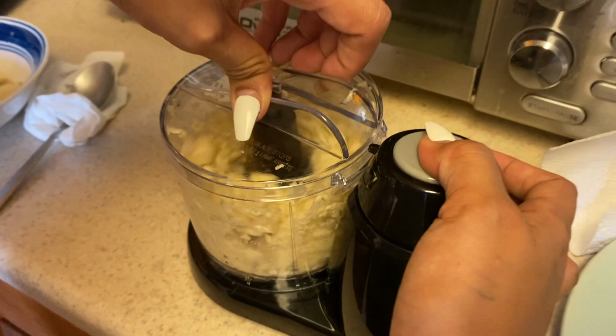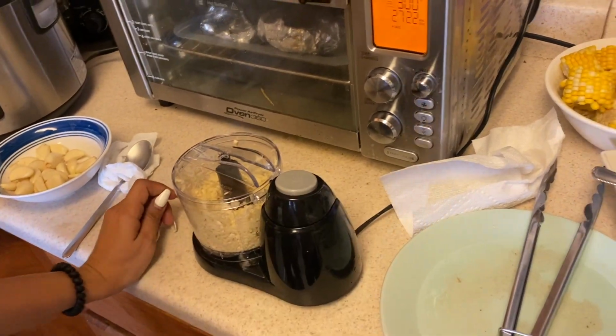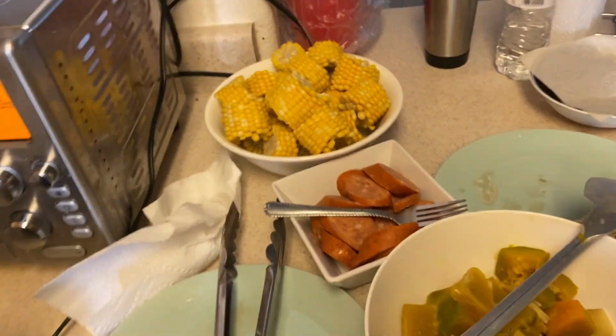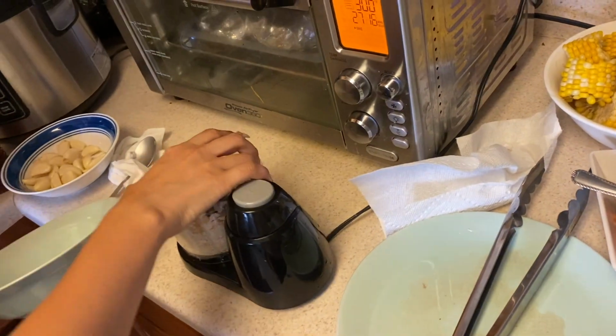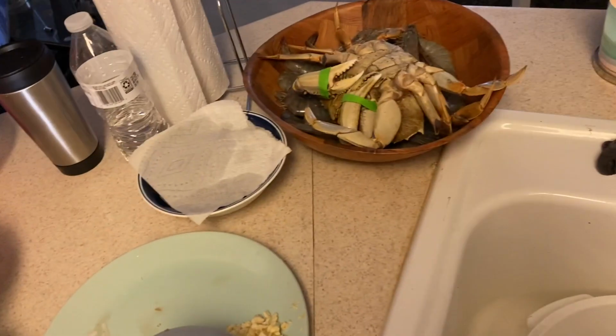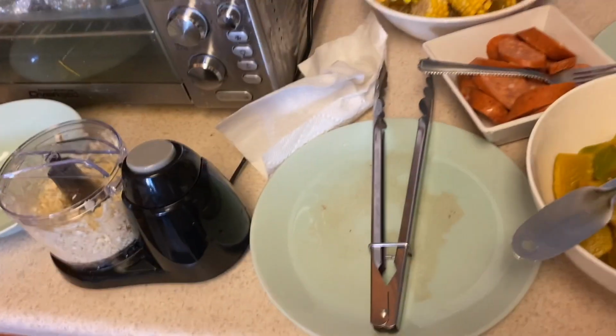This is amazing, right? How quick. Okay, that's enough, because we don't want it to be too fine. That's for the hot and juicy. Oh, you have enough here too, Dai. Yeah, use that one too.